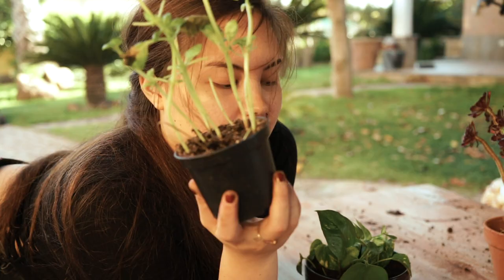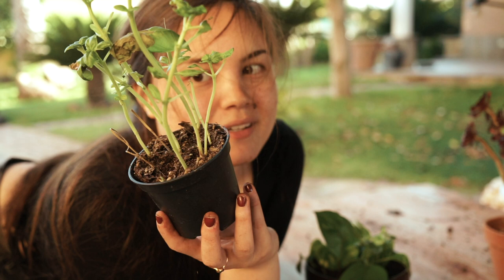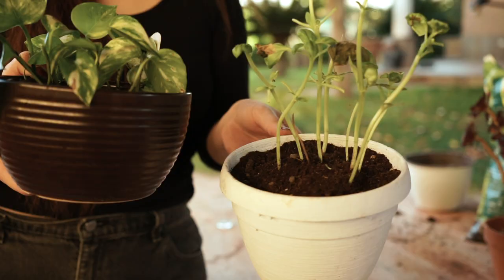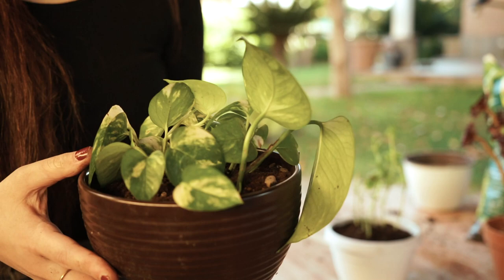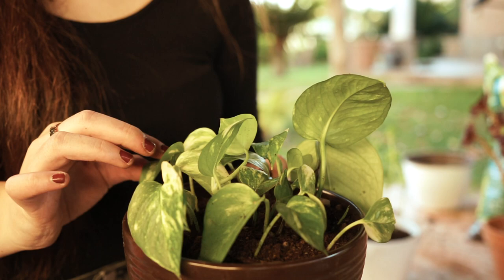Remember I have this dying basil plant? Well, it's not dying. I just used all of the leaves to make pesto. I'm gonna transfer it to a bigger pot, hoping that it'll grow some new leaves. So I have the basil plant and the pothos. I'm not sure I did the best job. The cuttings are so small that they're pretty hard to manage, but we'll see.